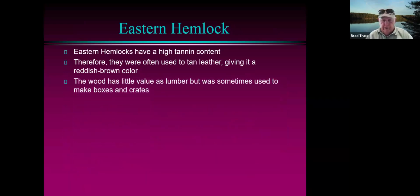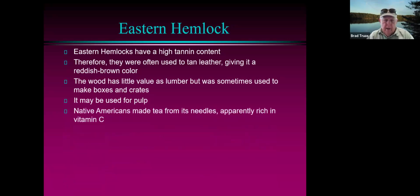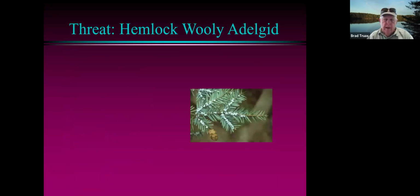The wood actually has very little value as lumber, but it was sometimes used to make boxes and crates. More often, it was probably used for making pulp to be used for paper. And interestingly, Native Americans often made a tea from the needles, and apparently that tea was very rich in vitamin C.